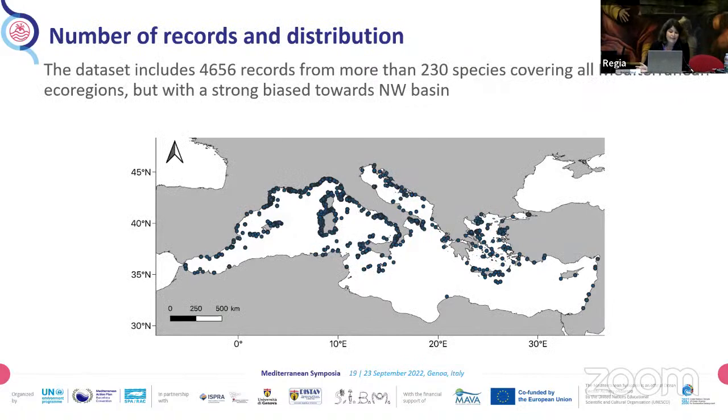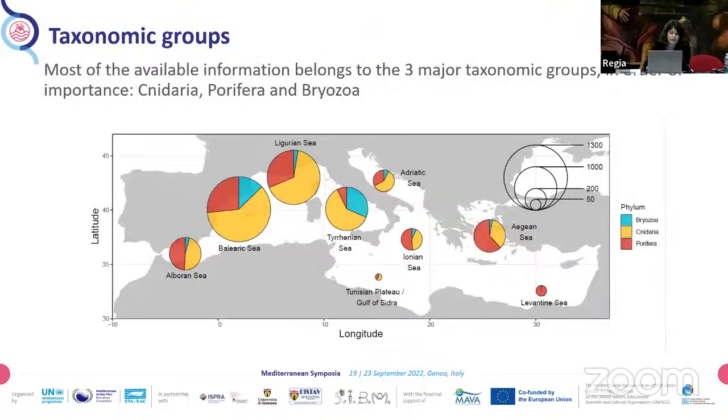The problem, as we have always, is that the data set now includes more than 4,000 records from more than 200 species covering all Mediterranean ecoregions. But you can see, another time, that when we put the maps, we always see this strong bias towards the north, basically the Northwestern Mediterranean. So we ask you, we want to upload and we need more data in these regions.